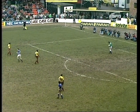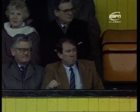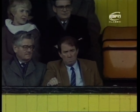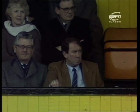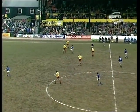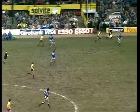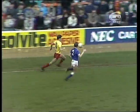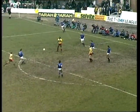Anyway, matters very little. What matters to Howard Kendall is that his side lead by 1-0 here on a day when they know victory would put them back on points level with Liverpool, but with a superior goal difference. So maybe that explains why the chairman's smiling at this stage. Here's Barnes. Sinnott. Well, that was out. That's going to be a goal kick.